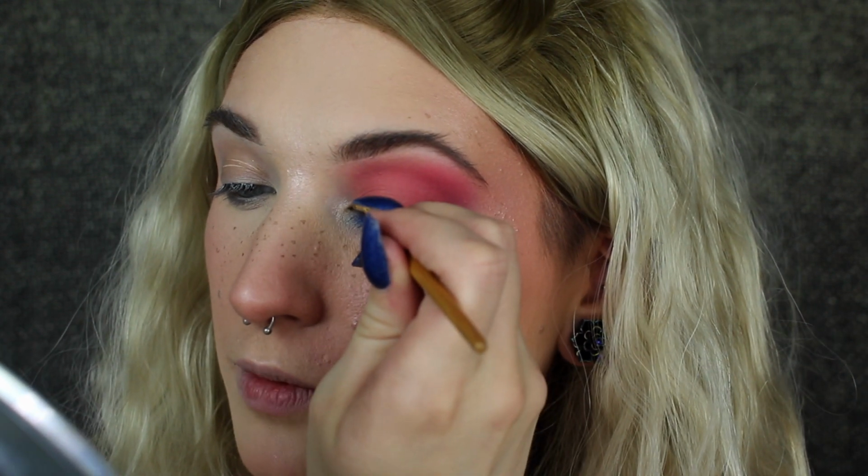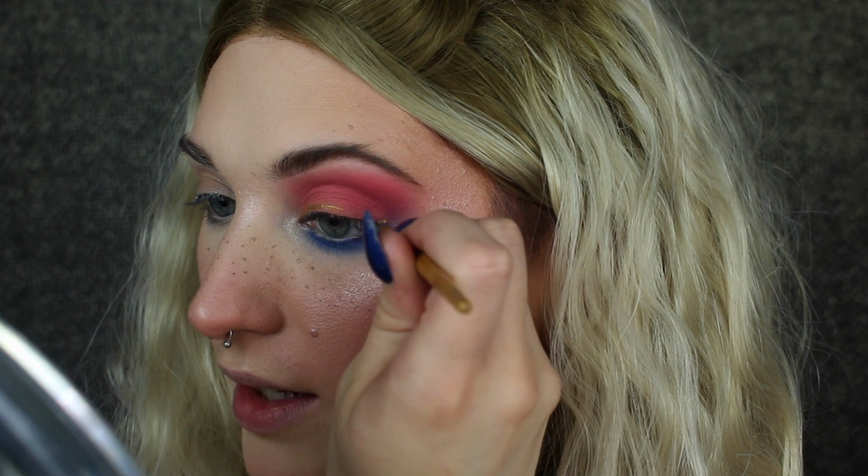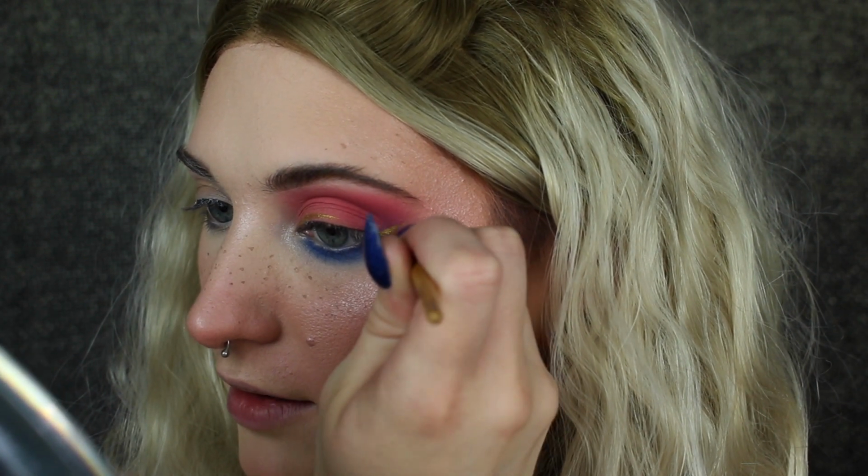Sorry I couldn't really show you actually making it. It would have spilled everywhere. So now while this is still wet, I'm just going to make sure the brush is nice and straight and I'm going to start drawing a wing and hope it works. Honestly, drawing a wing with something like this is a little bit easier than doing it with a black liner. It's a little more forgiving and a little easier to work with.